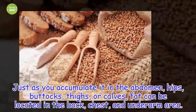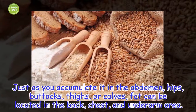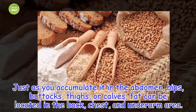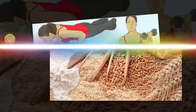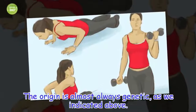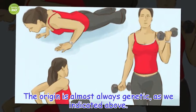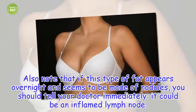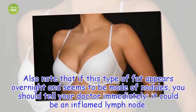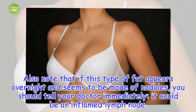Just as you accumulate it in the abdomen, hips, buttocks, thighs, or calves, fat can be located in the back, chest, and underarm area. The origin is almost always genetic, as we indicated above. Also note that if this type of fat appears overnight and seems to be made of nodules, you should tell your doctor immediately. It could be an inflamed lymph node.